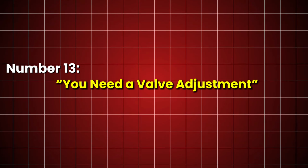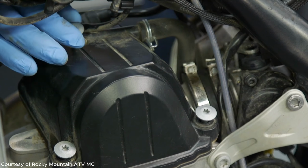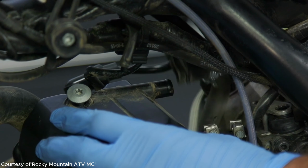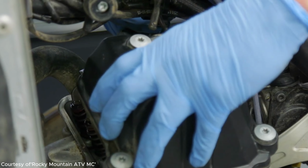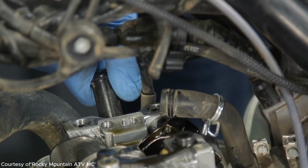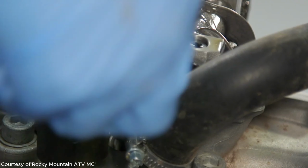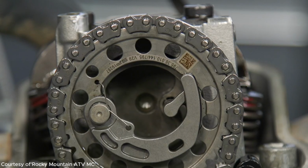Number 13. You need a valve adjustment. Valve checks are labor-intensive, but some shops quote the full price without ever opening the valve cover. They assume you won't ask for proof. If they didn't measure the clearance and log it, they didn't do the job. No feeler gauge, no adjustment.